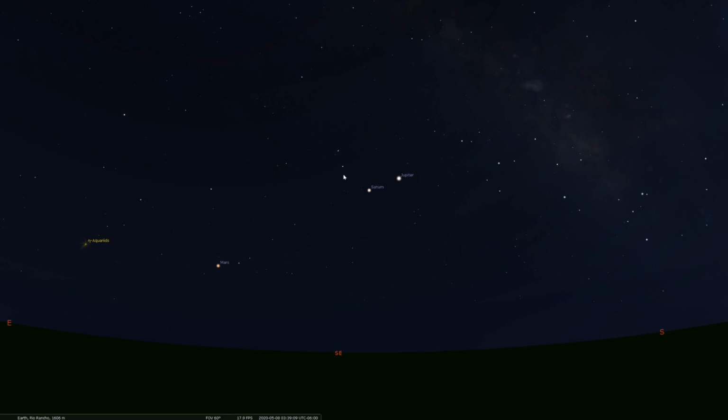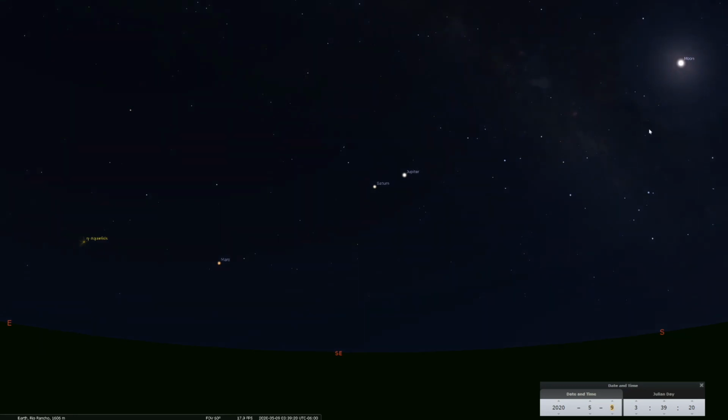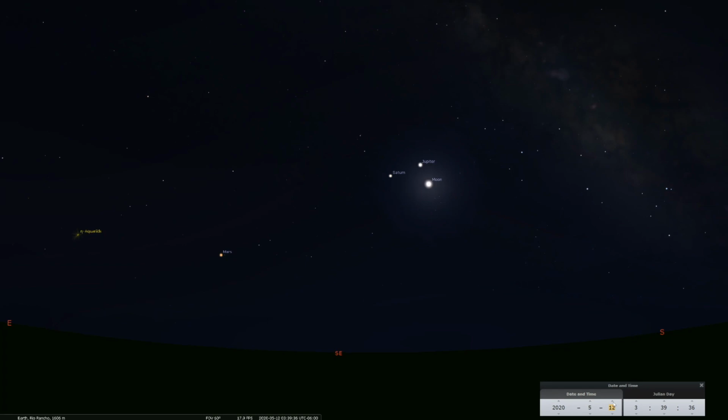We're starting on the 8th of May, and I wanted to kind of show you how the moon's going to be traveling through here. So we're going to bring up a date. So there you go, the 8th of May. If we switch to the 9th of May, you'll see the moon will be in the southern sky, and the moon's actually going to be traveling towards the eastern horizon, again going through its phases this entire time. So this is how we get conjunctions of the moon.